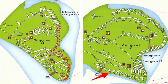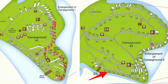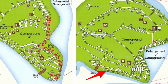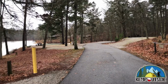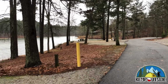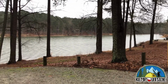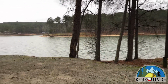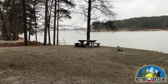And the last site we're going to take a look at in this video is Site number 93. Site 93 is a pull-through site right on the water, indicated by the red arrow. So again, not too far from the boat ramp. So if you bring a boat with you, you have easy access to the ramp, which is really nice. Beautiful view of the lake in this site.